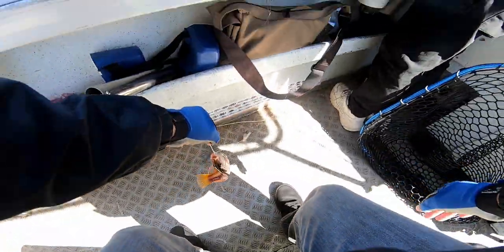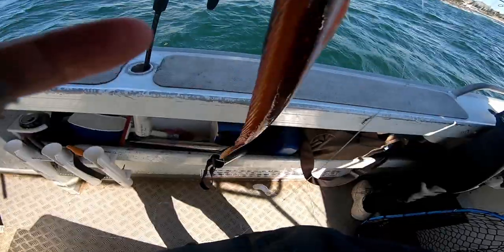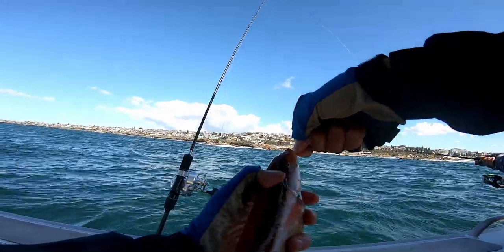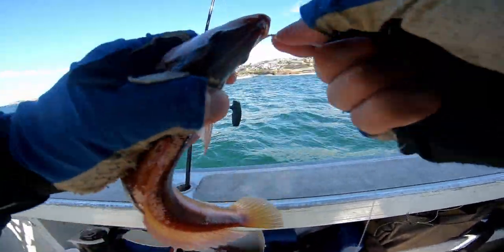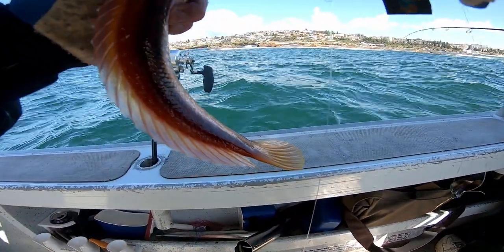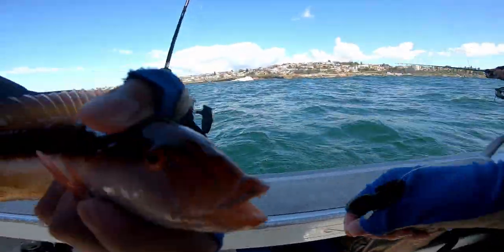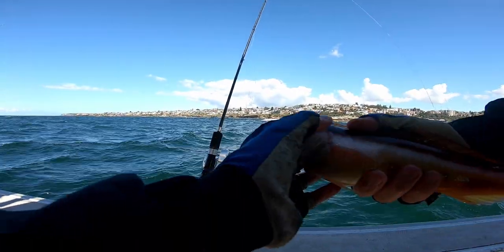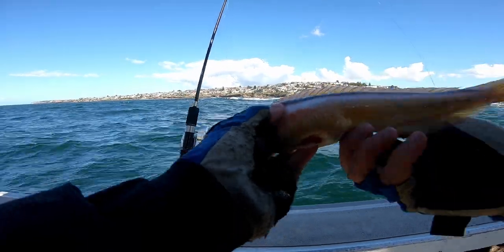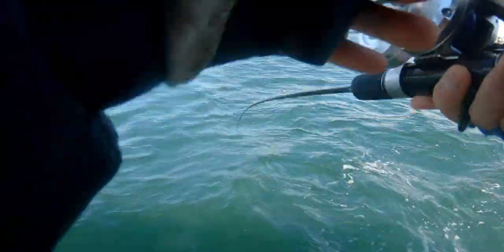Now we'll let this one go. Alright guys, we have a wrasse. I forgot the name of this one. I think it's a crimson banded one. Just gotta get those long shanked hooks out. There we go. Got a couple of barbs on the end there. It's a nice looking fish.